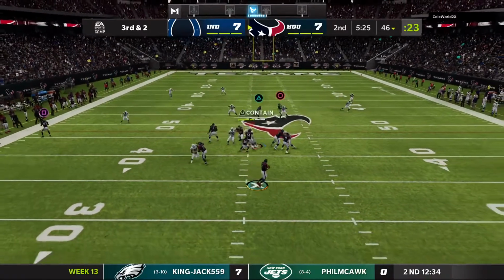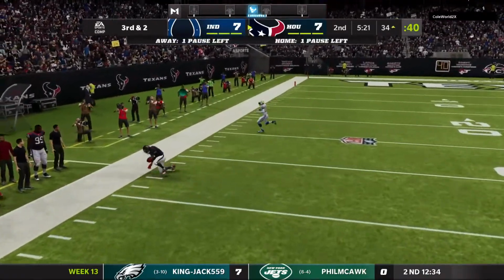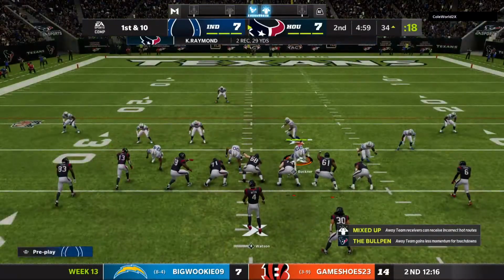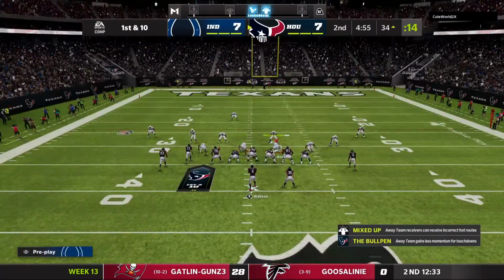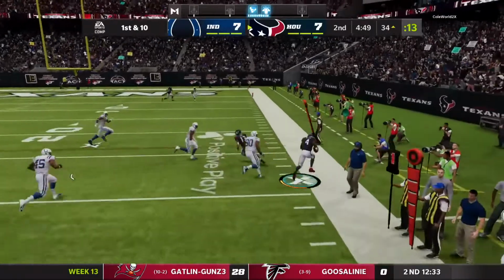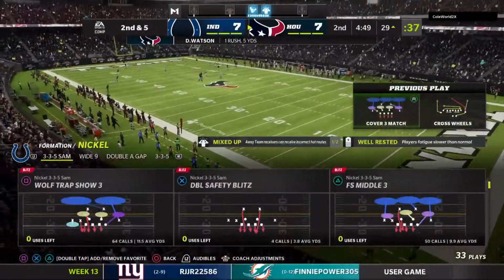Again, it's Watson. Now he's going to get this all the way down inside the 35. So much for the run on 3rd and 1. Instead, it's a big chunk in the pass game. First down. From the gun, here's Watson. Eluding the pressure right. And he is out of bounds inside the 30. He'll get 5 out of the scramble.